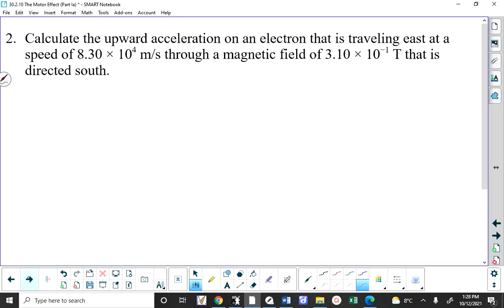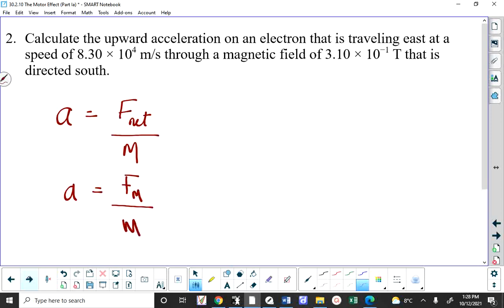Well, what you should note is that whenever we find acceleration, we've done this many times before, you're always going to be looking at net force in relation to the mass. And in this particular case, the force is a magnetic force. Now be careful there. We have two m's. The m on the bottom stands for mass. The m on the top is magnetic.